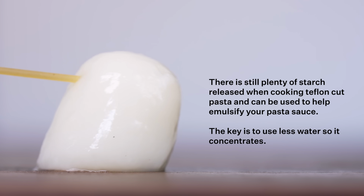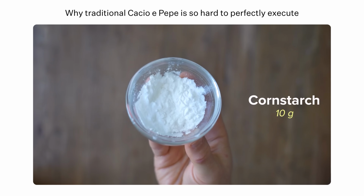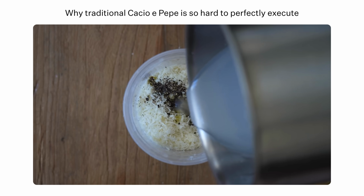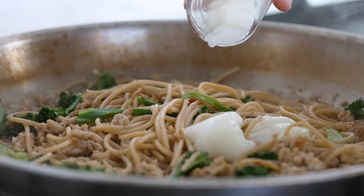I did need to concentrate it down a little bit more compared to the bronze die cut pasta, or like I've shown in the cacio e pepe video, you can just make your own cornstarch gel separately to help you get a really nice emulsified sauce. Functionally, there's no difference. All of this is just gelatinized starch.